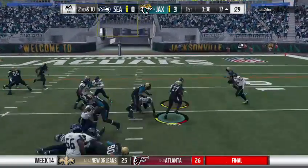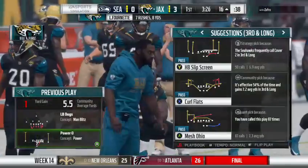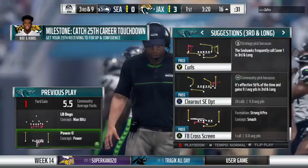Bortles on the give to Fournette. Only a yard on the pickup there, and it'll bring up a third down. We haven't seen much from him running the football here in this first quarter. No, you're right about that. We haven't seen much of him at all so far.